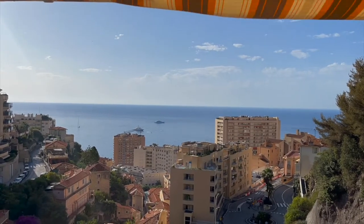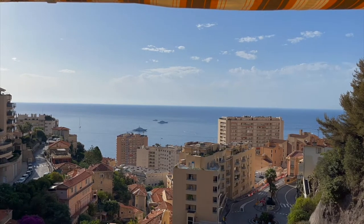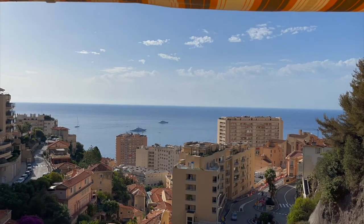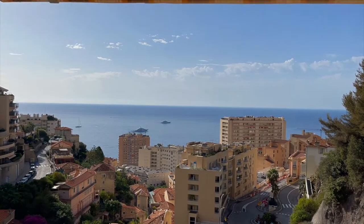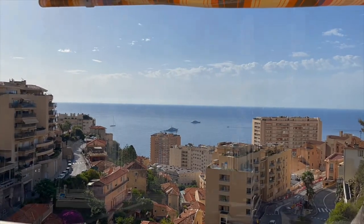This is just a quick time lapse of our view in Monte Carlo. After the Art 3F exhibition in Monaco, we decided to go to France, to Nice, to see the Museum of Henri Matisse.